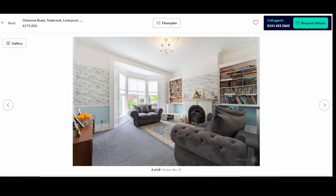Big bay window at the front there, nice big room, and an open fireplace there as well. Not sure if it's working. And carpeted floors. That carpet doesn't look too well fitted, to be honest, but then again it might need to be ripped up, and there could be some nice floorboards underneath that. And some pretty traditional plasterwork around the cornicing area there, and the ceiling rose as well. Really nice looking room.